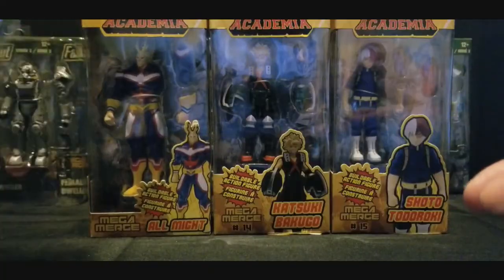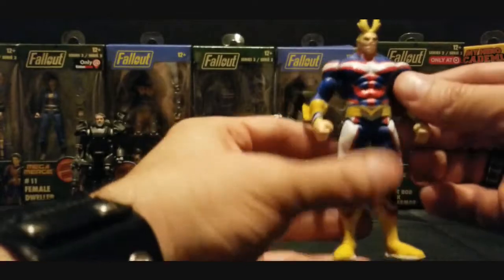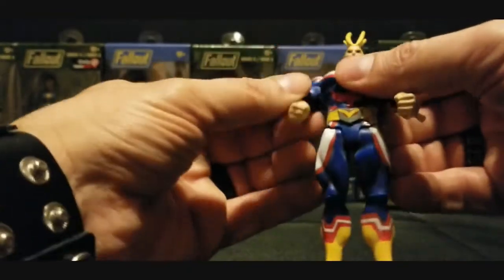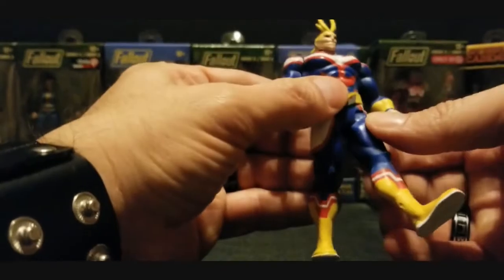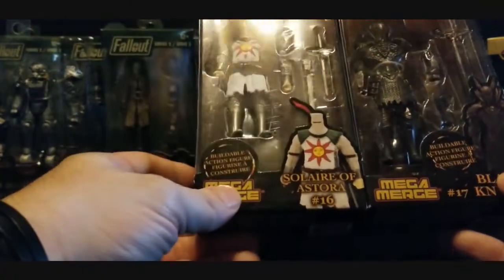So I am thrilled to have these characters available in this scale. It's just that the whole Glyos system doesn't really work for these guys. It doesn't quite make sense with the characters. Like I said, I'm glad they're available, and they're still cool looking to an extent, but it just doesn't really work.